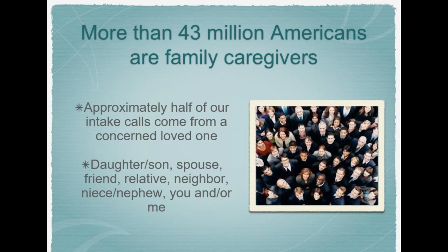So we know that more than half of our calls that we get here at ElderHelp are coming from family caregivers. These are individuals that are not sure where to turn. They are looking for resources and support for their aging loved ones and not even maybe in the area, but wanting to figure out what options are available. So we try and provide resources and connect to different things here in San Diego, but there are other options outside of the area as well.